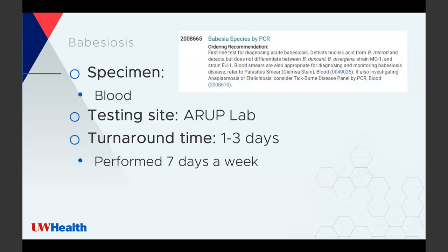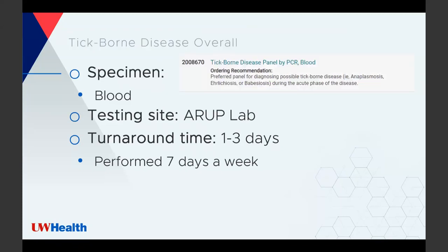And then for babesiosis, it's going to be similar to anaplasma. You will have to order this through ARUP and the lab directory. This panel also has the same turnaround time as anaplasmosis. Luckily, ARUP does also have a tick-borne disease panel by PCR, which will detect for babesiosis or anaplasmosis DNA in one test. This panel also has the same turnaround time as anaplasmosis and babesiosis.